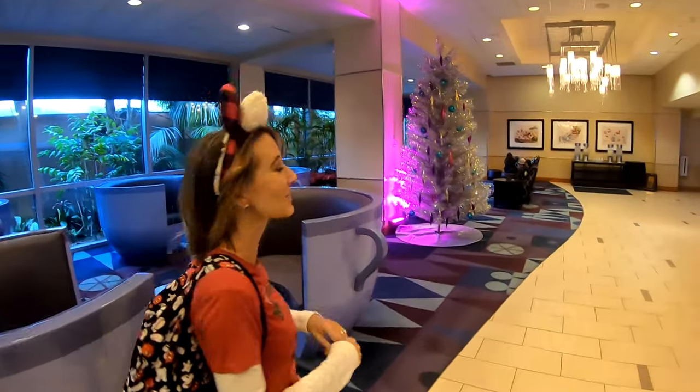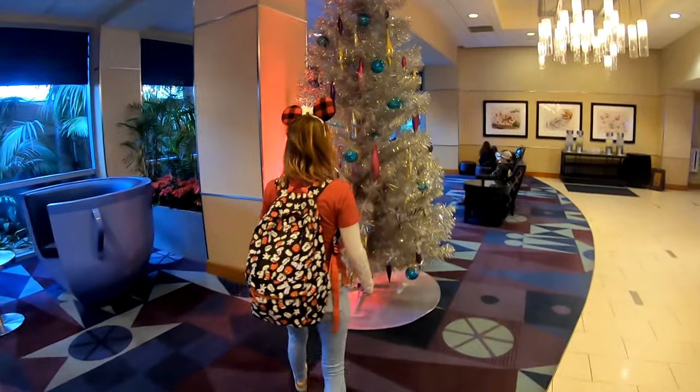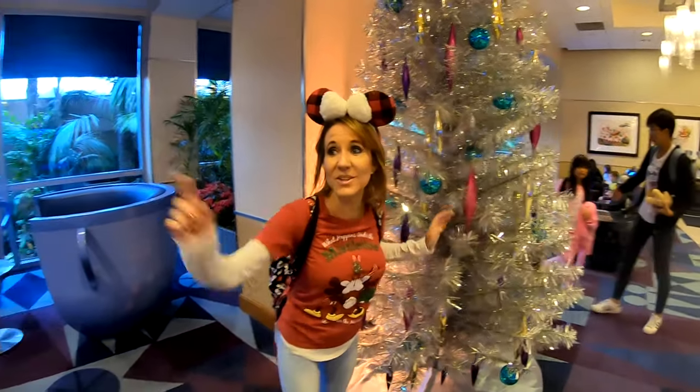They're just so glittery. And you know how much I love glitter. Glitter is my favorite color after all. But I love these long skinny bulbs. Let's go see what else we can find.